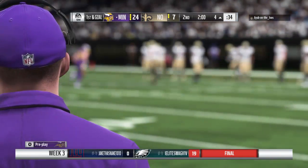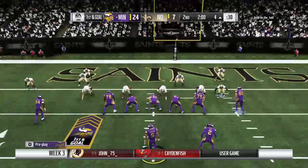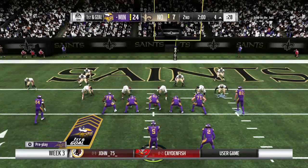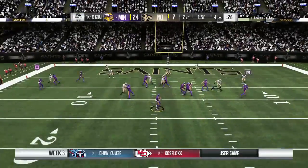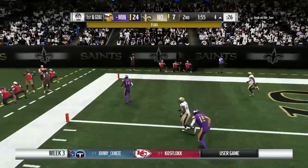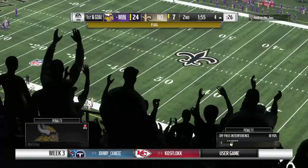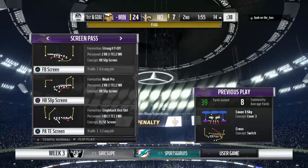A chance to really cap off a big first half here as they come up on first and goal. Throwing is Jackson, buying time to his left. And this is caught. For the moment, it's a touchdown, but multiple flags down, so let's sort this out.